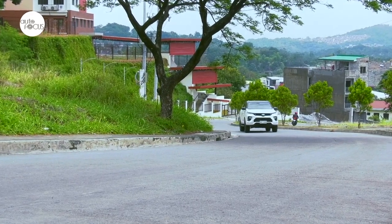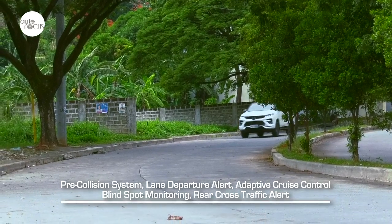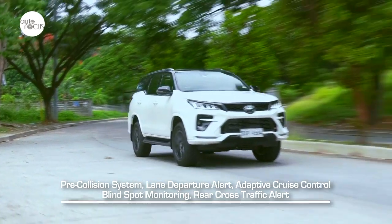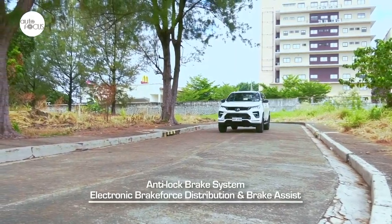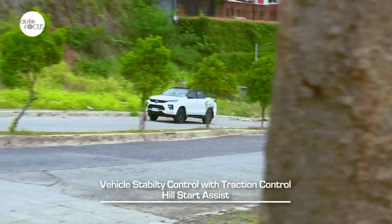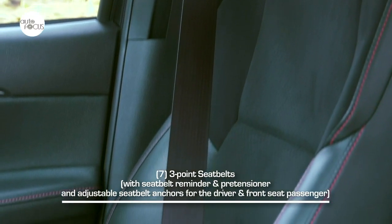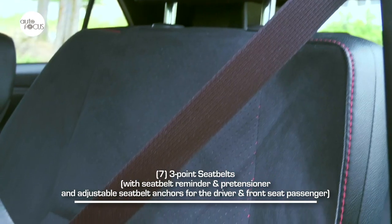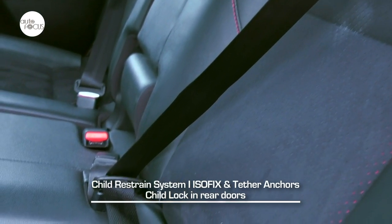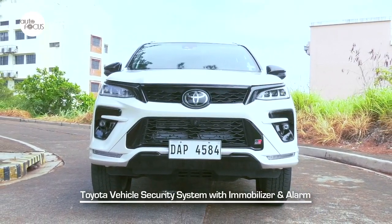The Fortuner GRS is equipped with Toyota Safety Sense, an advanced collision prevention system that includes pre-collision system, lane departure alert, and adaptive cruise control, as well as blind spot monitoring and rear cross traffic alert. It also features anti-lock brake system with electronic brake force distribution and brake assist, vehicle stability control with traction control, hill start assist, 3-point ELR seatbelts for 7, seatbelt reminder, and pre-tension and adjustable seatbelt anchors for driver and front passenger, child restraint system using ISOFIX and tether anchors, child lock in the rear doors, the Toyota vehicle security system featuring immobilizer and alarm.